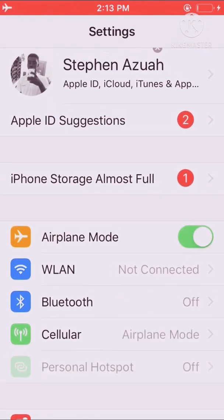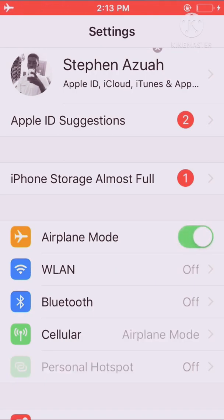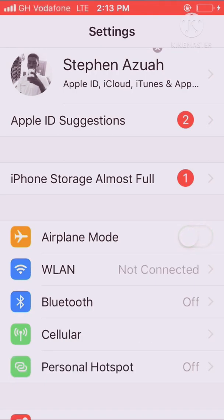Then when you're done, just go back, come to airplane mode. Just turn it on. Wait for it to show on the top that it has been turned on, then turn it off again. Turn it on and turn it off. Do that two times, and boom.